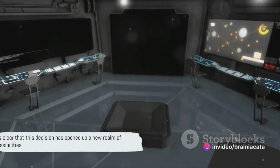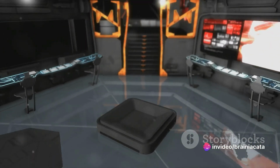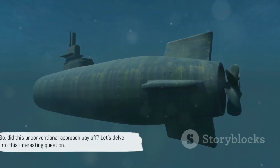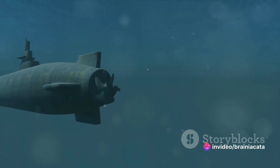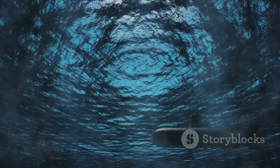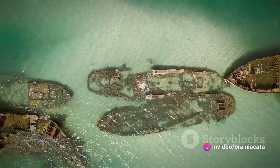It's clear that this decision has opened up a new realm of possibilities. And as we continue to push the boundaries of exploration, who can say where this journey might lead us next? So, did this unconventional approach pay off? Let's delve into this interesting question. The Titan submarine's mission was not just about exploring the historic Titanic wreck, but also about pushing the boundaries of technology. The use of a $40 game controller to navigate the depths of the ocean was, without a doubt, a daring decision. But did it actually work?